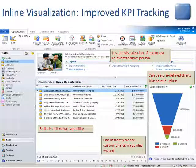Real-time sales performance is just unbelievably critical to any well-run sales organization. So what you're seeing on the screen is an example of how CRM 2011 can really help these sales organizations achieve real-time sales performance, but also make more informed decisions with what we call inline data visualization. Now, this is really a new powerful set of capabilities in 2011, and it's something that the competitors out there on the market just don't offer.